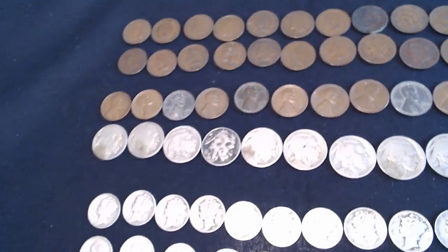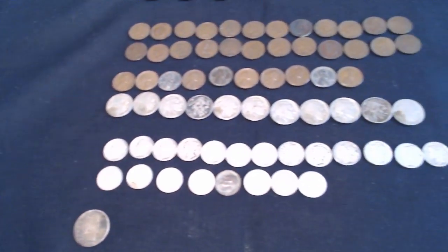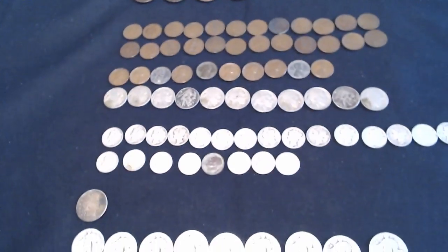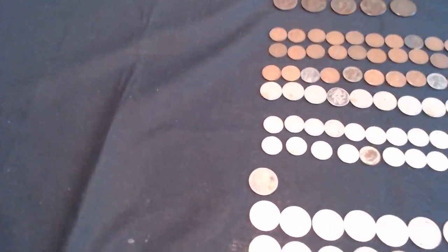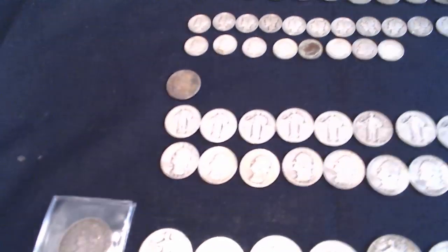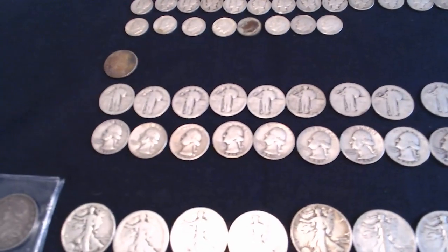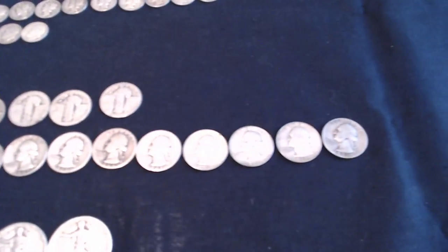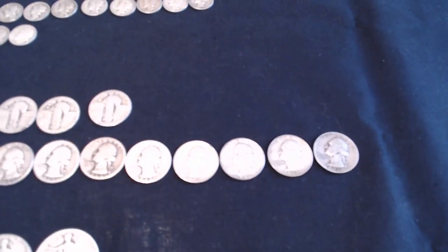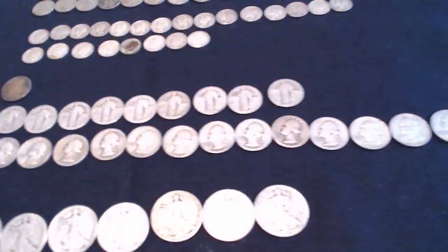Then we have some Buffalo nickels. And some Mercury dimes. And some Roosevelt dimes. And then we have a Barber quarter. And then we have some Standing Liberty quarters. And some Washington quarters. Then we're going to get into some of the half dollars. This is where I start having really a lot of fun.